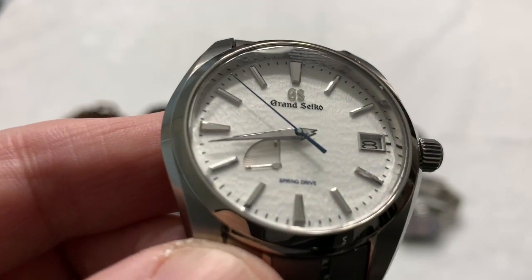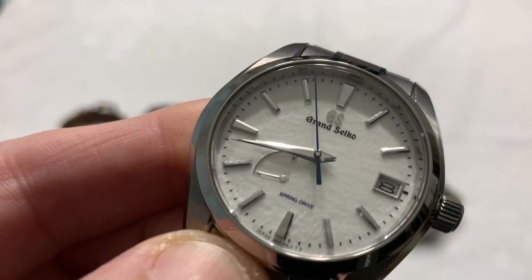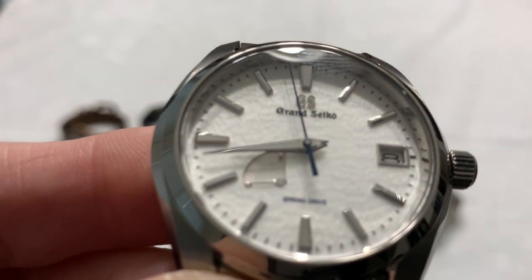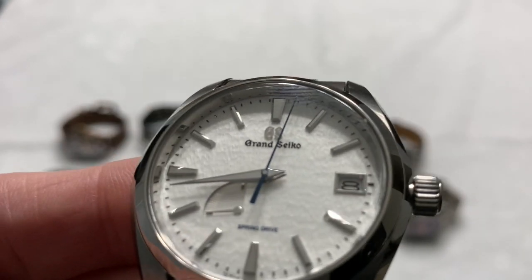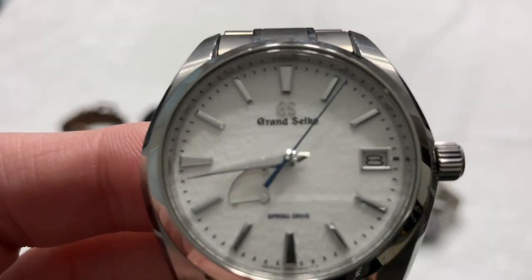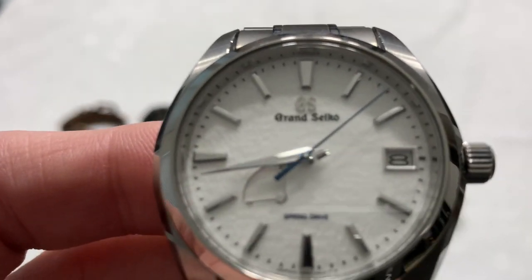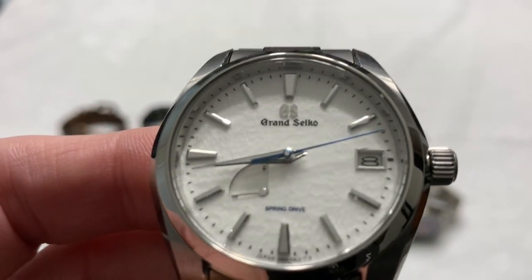Look, you can see in the light, hopefully the camera's picking that up. It's picking it up in my eyes anyway. The texture of that dial, like the texture of a snowdrift, and the incredibly high polish on the hands, the blued second hand, the polished indices.